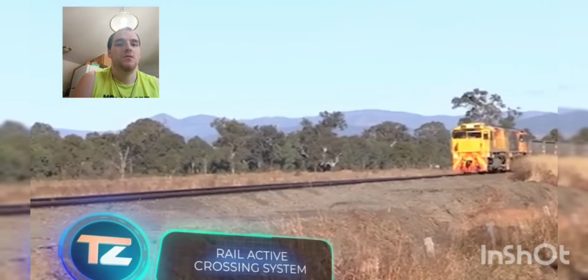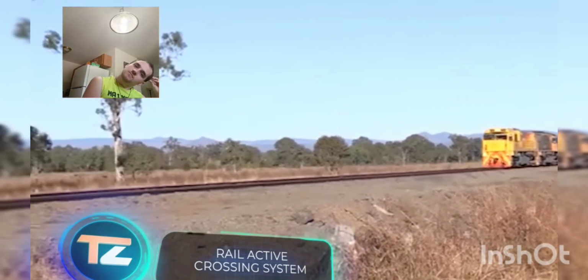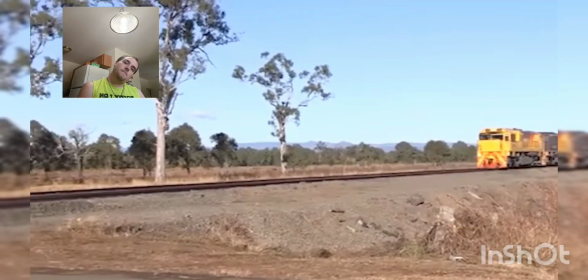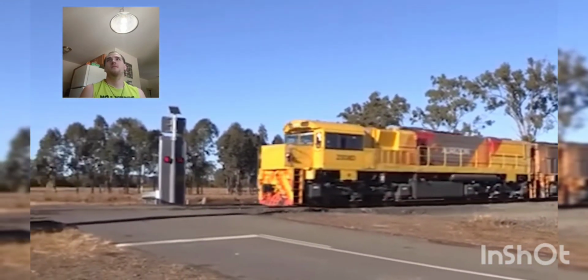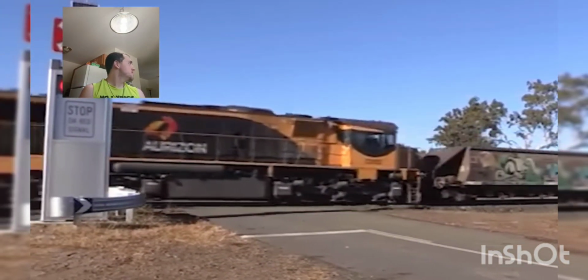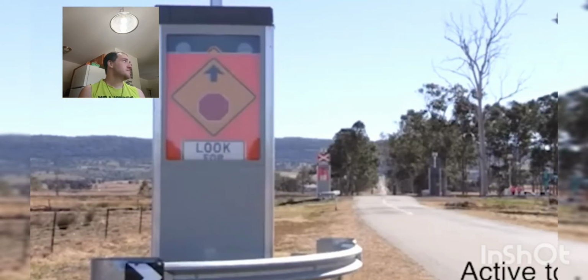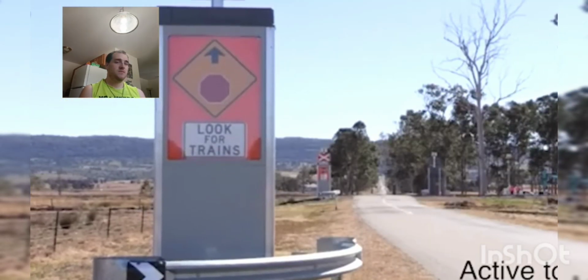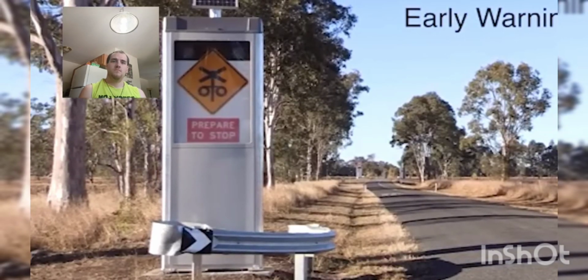The RAXS system turns a regular railroad crossing into a smart one. It runs on solar power and keeps an eye on approaching trains. As soon as one's close, it triggers a warning so drivers and pedestrians know to wait. It's simple, clear, and affordable to install. RAXS checks its surroundings every second, 24/7, and you can even access it remotely.